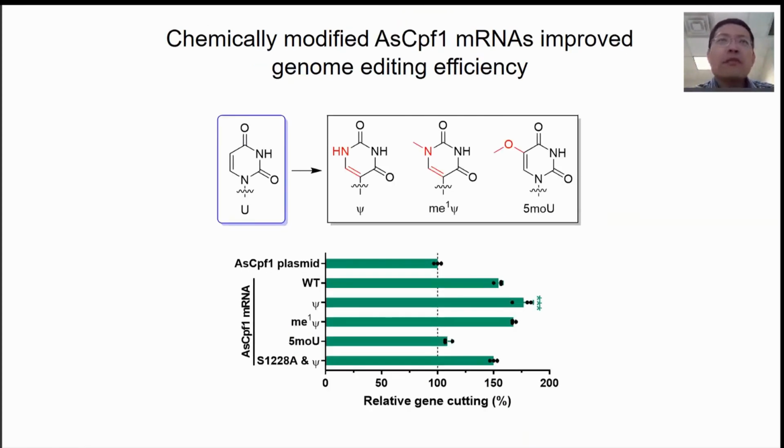Encouraged by these results, we thought we could further modify the messenger RNA encoding the Cpf1. And on the left here is a natural uridine, and on the right, these are widely used chemically modified U, such as 5-meU and also 5-moU. So we produced this messenger RNA, and we utilized the AsCpf1 plasmid as a control, and this is a generous gift from the group of Feng Zhang. And we found one particular RNA with a 5 modification is significantly better than the plasmid and also better than other messenger RNAs.